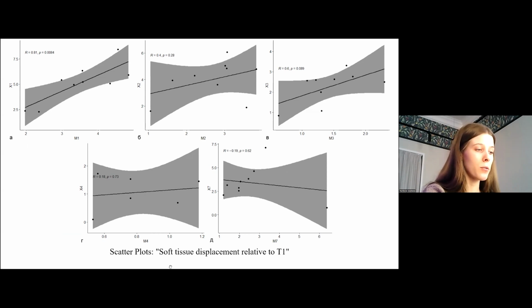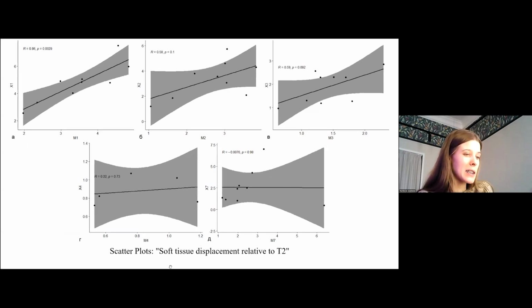The influence of maxillary displacement on zygomatic soft tissue volume was empirically demonstrated in a study by Peterson. In one such patient, displacement at point M7 was a significant outlier, and this outlier was not included in the calculations. Data showed a high variability at points M2, M3, and M7, likely due to individual anatomical differences.